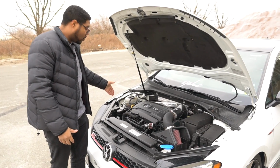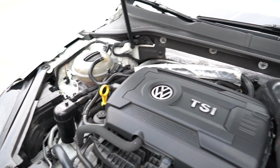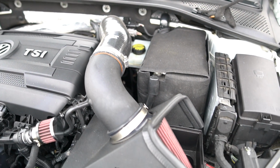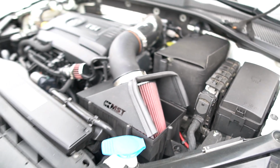I've installed a couple of things myself just to keep the longevity of the motor current, and that is with the oil catch can from ECS Tuning. Also, for performance mods, I've done MST open air intake. I can close this section off to make it a closed box, but I do have plans to change the intake anyway.